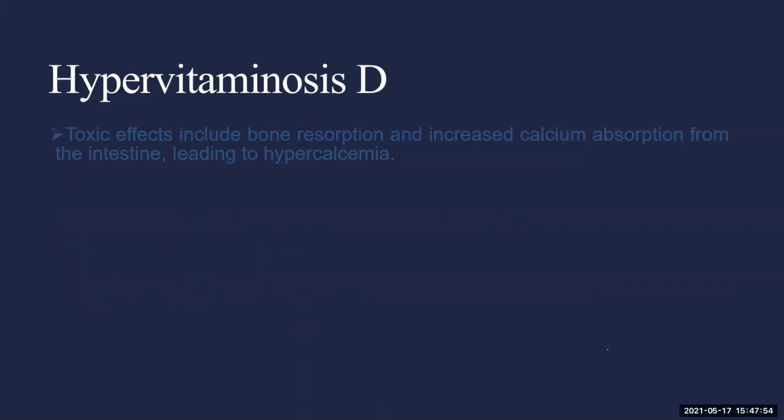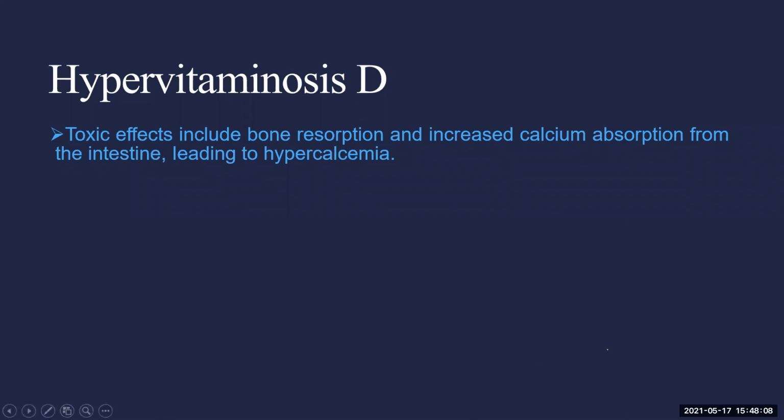Right. So it's the last topic for us today: hypervitaminosis of D. Toxic effects of vitamin D include bone resorption and increased calcium absorption, leading to a condition called hypercalcemia. Hypercalcemia is a condition where increased calcium concentration in blood is seen. This is mainly due to bone resorption or increased absorption of calcium in the intestine. So more vitamin D is present, so more calcium will be absorbed from our food, and more calcium will be removed from the bones.